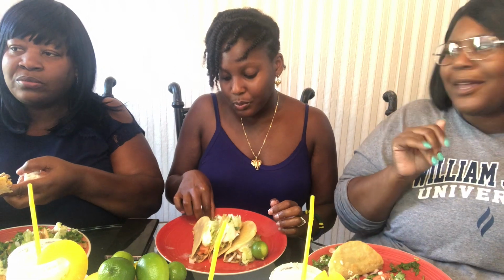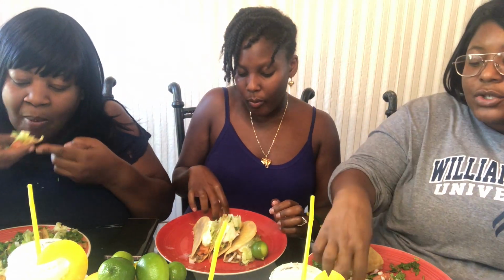Tomatillo. Fancy. Well, it's La Victoria. It's the tomatillo. La Victoria. The green. Yeah, it's the green. La Victoria taco sauce. Green taco sauce. Tomatillo sauce. But it's delicious.